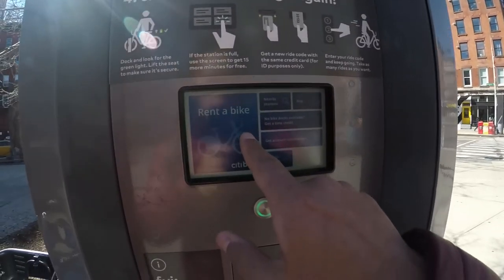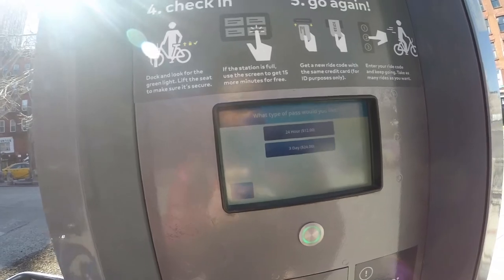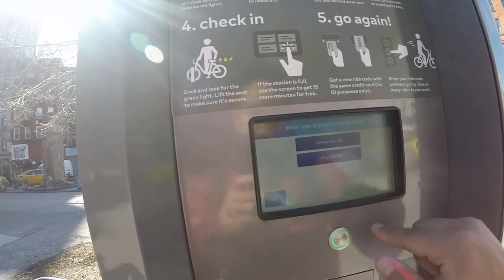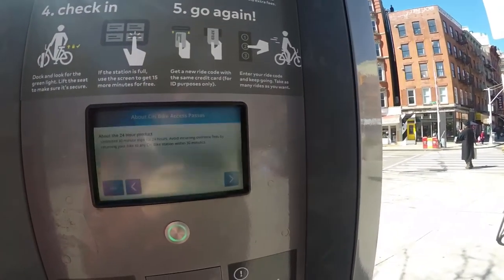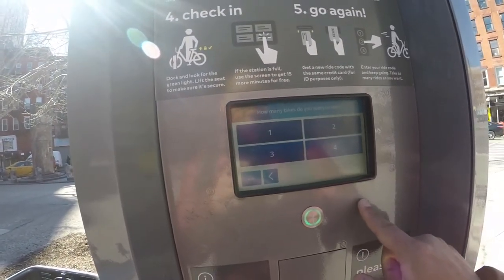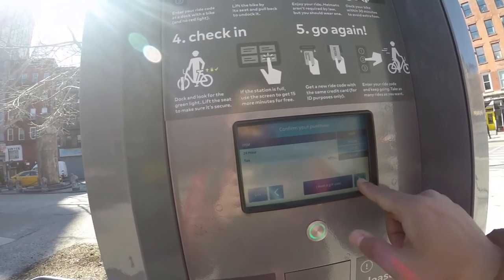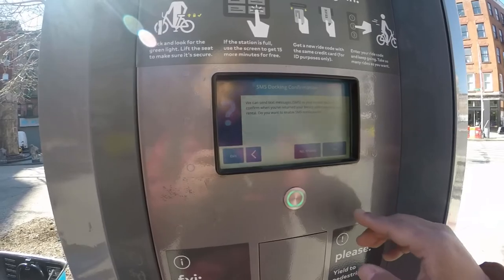Follow the on-screen instruction, rent a bike. What type of pass would you like? We will say 24 hours. So basically I need to find a city bike location within 30 minutes. Oh wow, that's going to be interesting. Confirm your purchase, it's going to be $13. I have a gift code. No, I don't. Do you want to enable SMS notification?